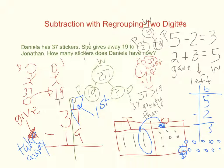Now, let's take away those 9 ones. 1, 2, 3, 4, 5, 6, 7, 8, 9. We took away 9. They're not here anymore. We took them away. Now, let's see how many ones were left over. 3 and 3 more, 6. It's a double. 7 and 1 more makes 8. So 8 ones were left over, boys and girls.